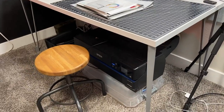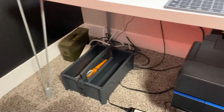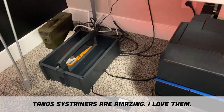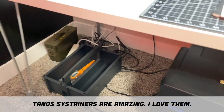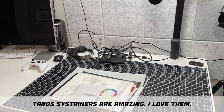Mentioned the printer already, and a couple power strips, things like that. Here's my messy under desk. So this tool bin's nice because it's open, allows me to just kind of have things at the tip of my fingers that I need. Right now it's empty because I just finished organizing the space a little bit better.